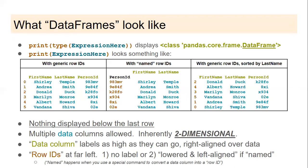It'll still have some sort of row ID to the left, and that will be left aligned, and it will not have a label for that row ID unless you turned some of your data into that row ID, in which case that will be on an extra line below the column headers.